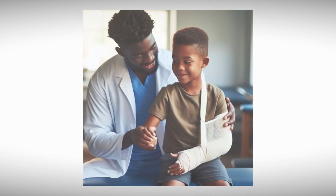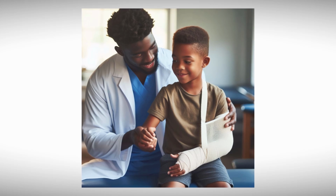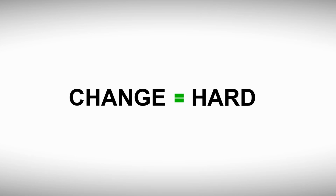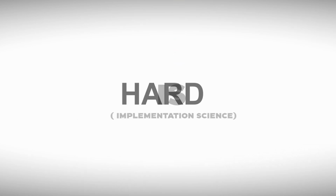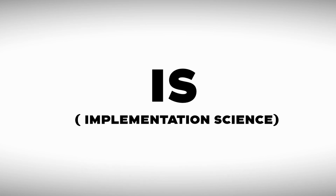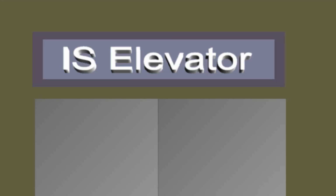Right. For example, that physio needs to change how they treat a kid with a broken arm. Right. Getting systems or organizations or people to change is a process, and it's hard. Which brings us to IS, or implementation science, to help us figure out the process to make that change. So IS makes change easier? Easier? This doesn't sound easier. Maybe not easier exactly, but it should make the change actually happen, in theory. Got it. Yep, I follow. So how do we know the how?